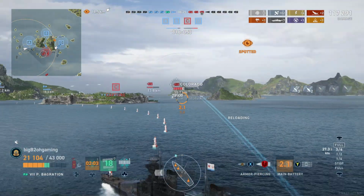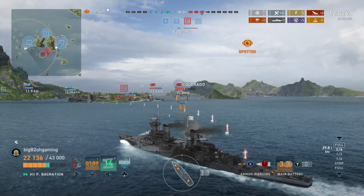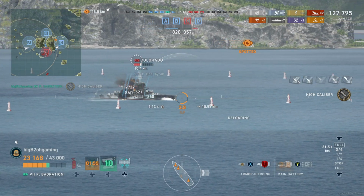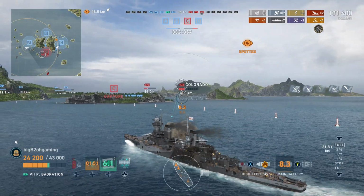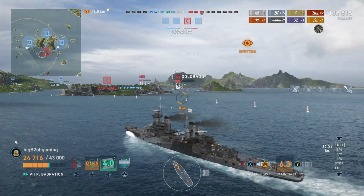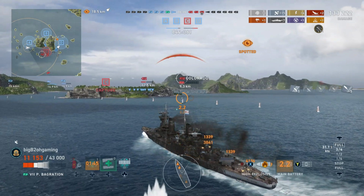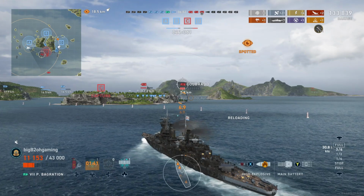Now there are a bunch of other IJN ships at high tiers that you can citadel through the funnel. You can citadel the Yamato, the Amagi, the Ibuki, basically any of the Japanese ships that have that oddly shaped funnel. You can citadel from the back and have your shell ricochet down into the citadel.